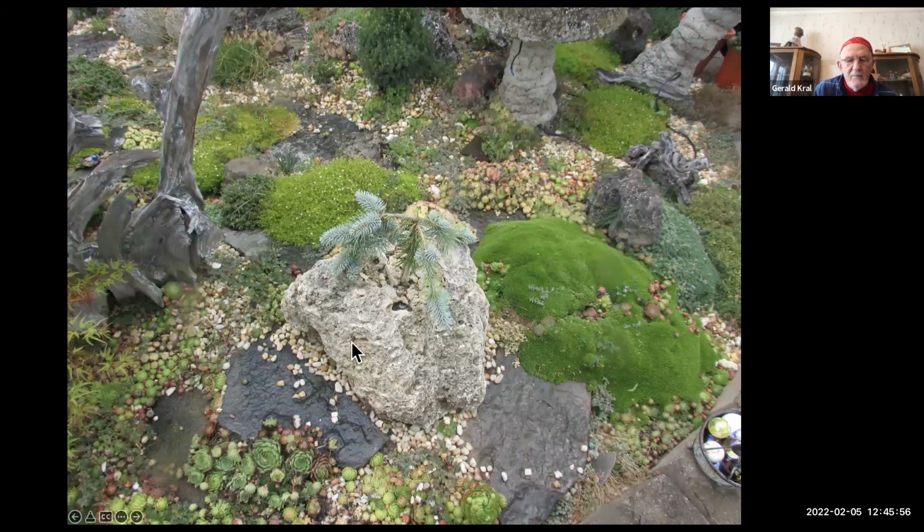This is another porous rock, freshwater limestone. This is Picea pungens 'The Blues'. The thing you need to be careful of in planting in this is pH. It can often affect the plant. Some conifers don't seem to mind, others do.